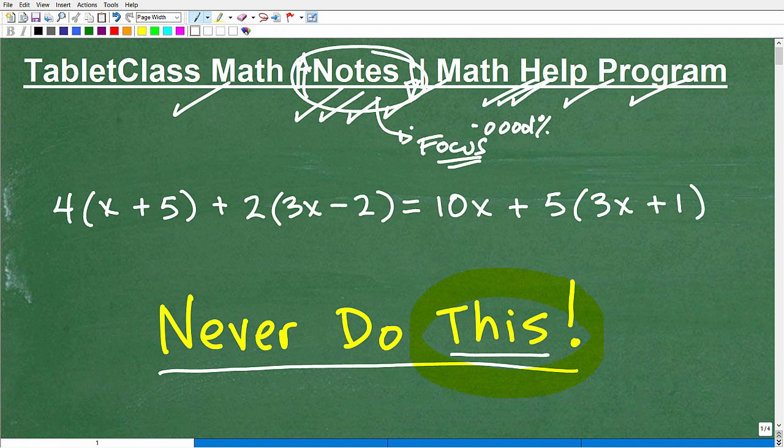Okay, so let's get back to this problem. Now, the point of this video is not to solve this equation. Excuse me, my voice was breaking up a little bit there. That's not the main idea. Of course, I'm going to solve this equation in a second, and obviously I want you to be able to solve equations. But what I'm talking about, never do this, is critical, especially, well, it's just critical across the board.